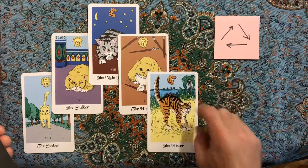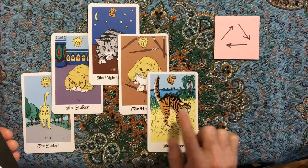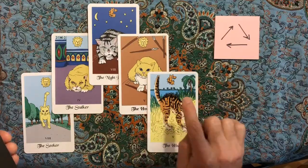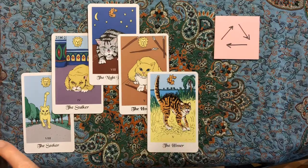In the Hisser, this is a cat who's up against this river. They're either protecting the river or they've been moving along the river, which is always an interesting thing to have, water or rivers in a card. And this cat has been surprised and backed up against the river, and so it's hissing at you. But it's also that Merchant card. There's some sort of transaction going on there, some sort of partnership.